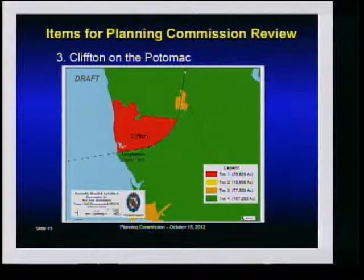Charles, can I ask a question? Tier 1, yes. Does that include the areas included in the amended water and sewer plan for Clifton?